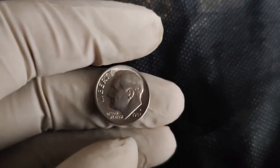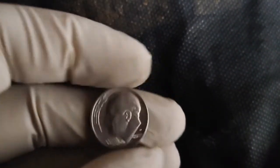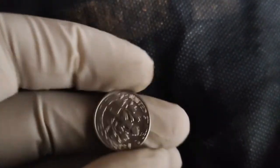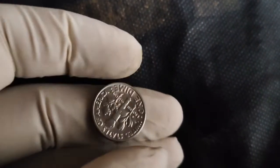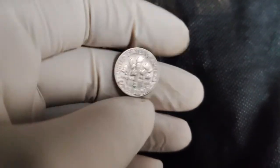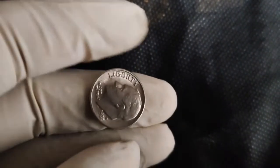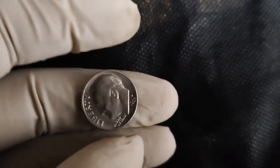The year is 1982. America is at a turning point. Ronald Reagan is president, personal computers are beginning to enter households, Michael Jackson's Thriller is preparing to take the world by storm, and the U.S. Mint is quietly making history, though they didn't realize it at the time. In 1982, the U.S. Mint made an important change in coin production. For the first time, they began producing coins without a mint mark for circulation, which wasn't entirely new. But for the Roosevelt dime, this would lead to one of the most bizarre and rare occurrences in modern coinage.